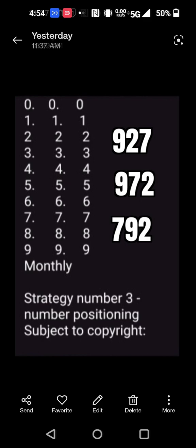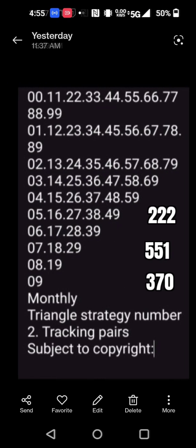right here. That's how I play triples. And then here's the pairs.